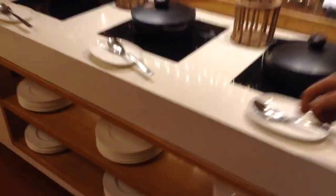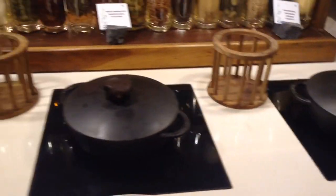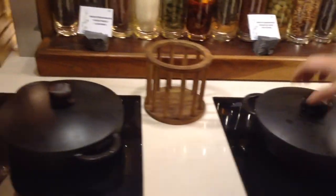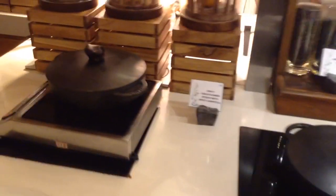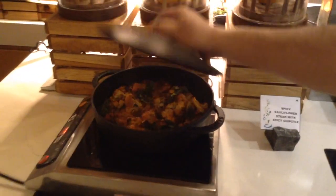And then over here is... And this is mushroom and bean cheese. Cheese. And this is potato marinated roasted potato. Wow. Pesto is there. Vegetarian vegetable lasagna. Lasagna. Oh, we'll be eating all night. And this is spicy colored steak with. Yeah, oh, that's simple. We have some pasta.